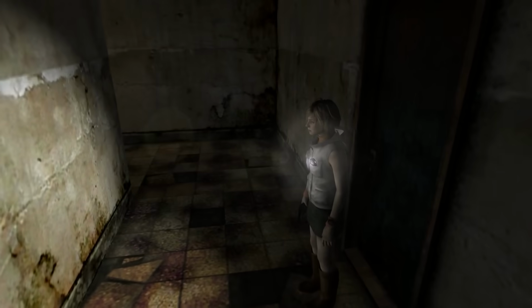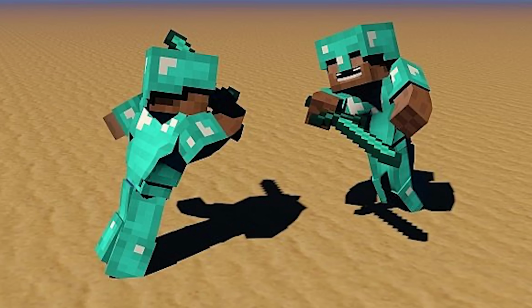And alpha-PVP is not referring to whenever I go and kill people in Minecraft.